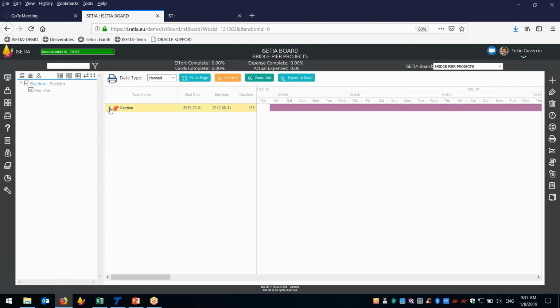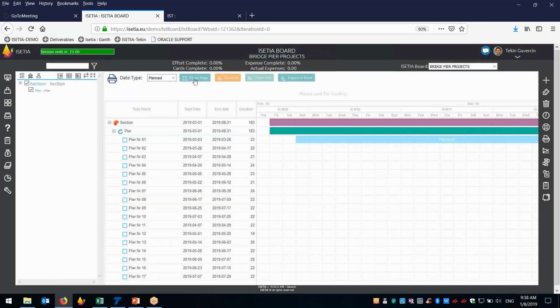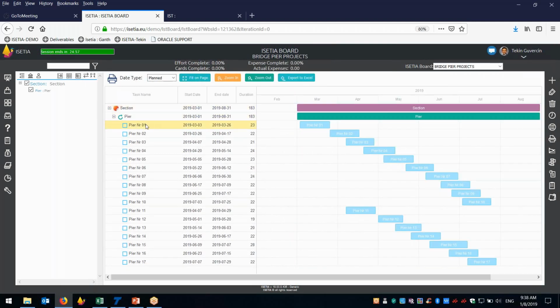I open the sections, and you can see that if you fit the zone, it will show pile number 1 to pile number 17, and these are the same dates, the same duration, and the same start and finish dates as in Tilos. Now it's in the web-based system. What we need to do now is assign this work to people and get from them corrected progress: actual works, actual hours, actual progress, actual dates, actual comments, and so on.